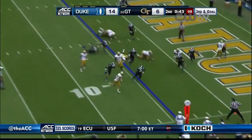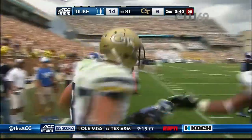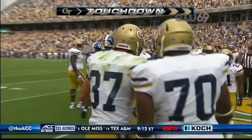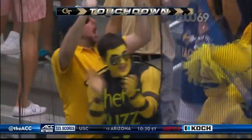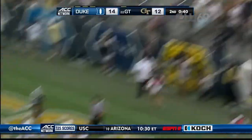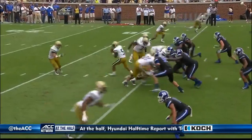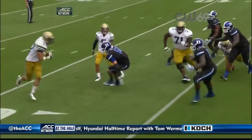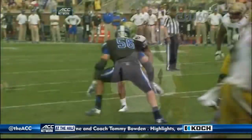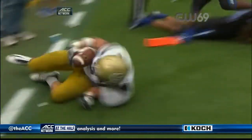Thomas, pitch, Lasky. Touchdown, Yellow Jackets. Good solid decision, good quick decision to get Lasky the ball hunted downhill, and the big B-back slams it in over the pylon for the touchdown.